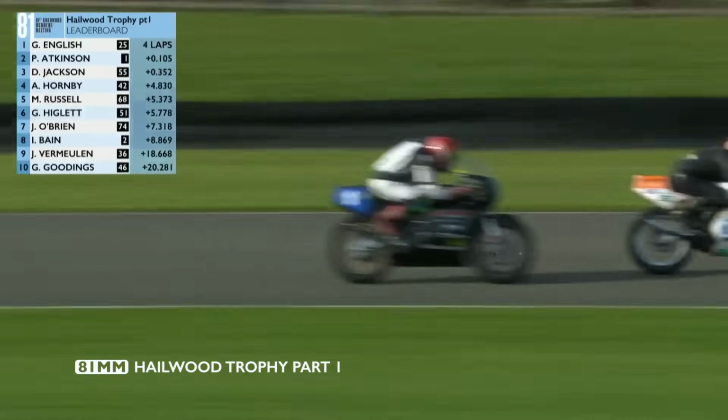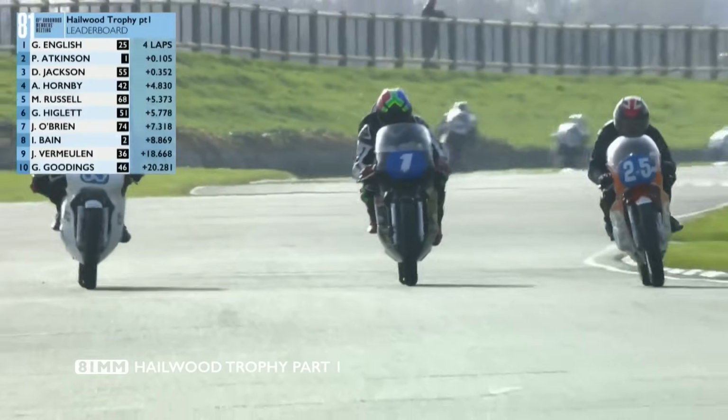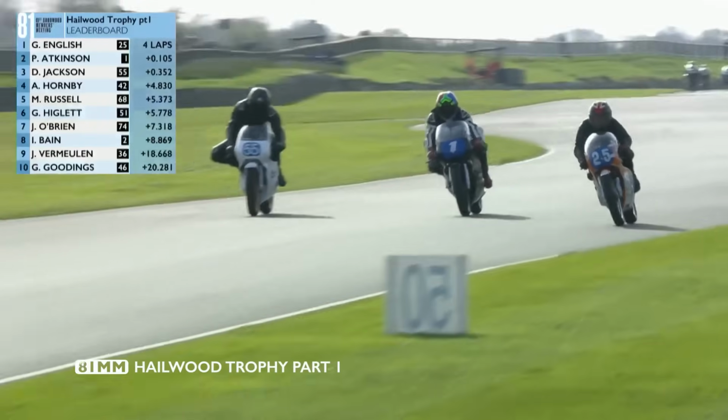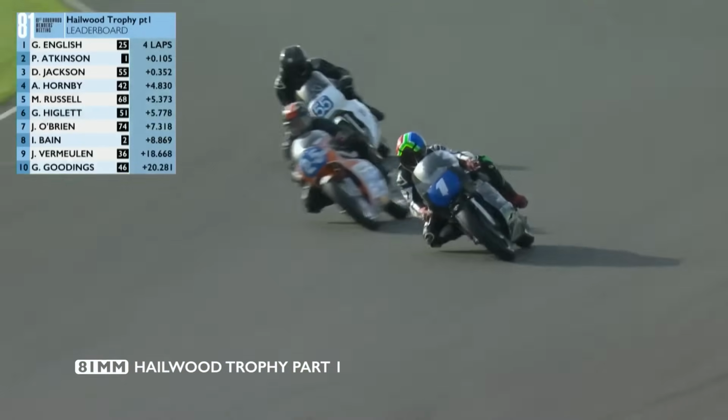So Phil Atkinson, he's got the slipstream. Can he find a way past? Jackson also getting involved on the inside as well. Which way is it going to go in the Hailwood Trophy? All three fighting. Atkinson up the inside, number 1, but watch out.